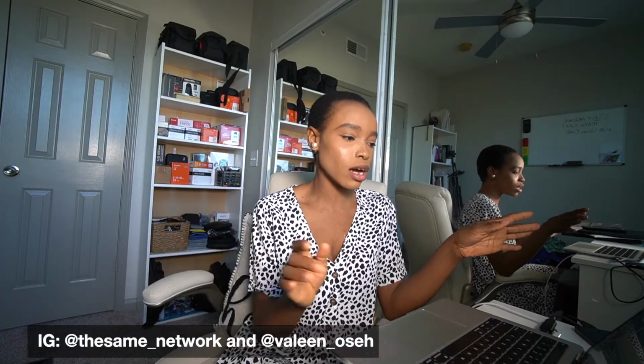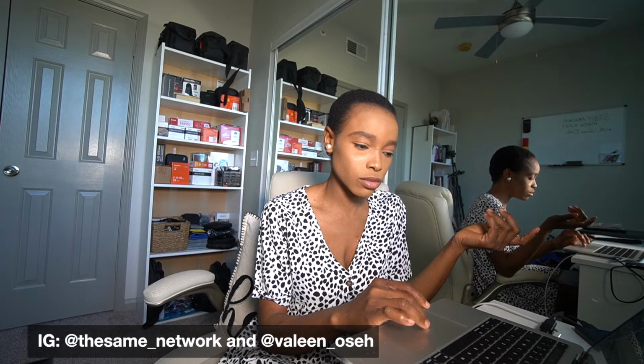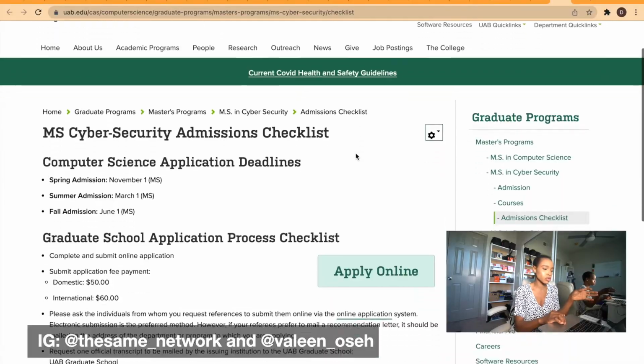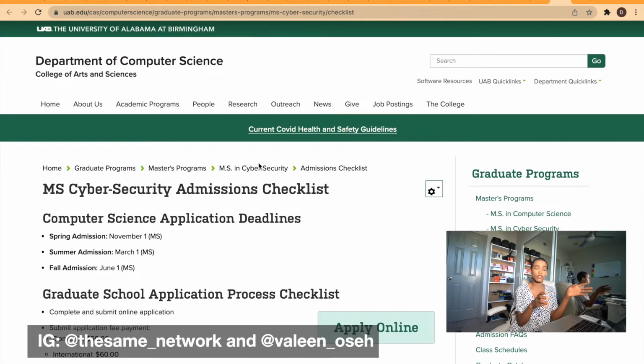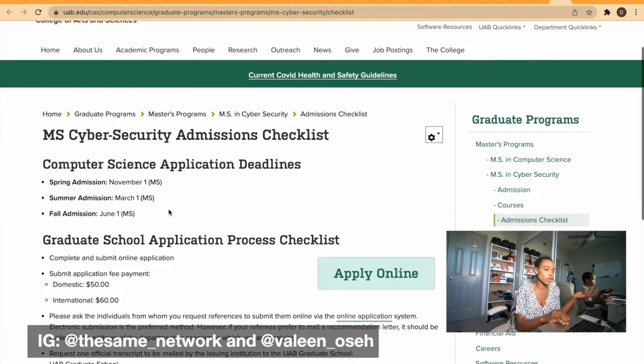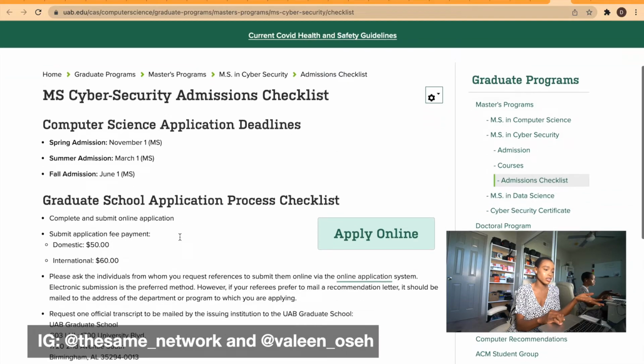Then I'll go ahead and screen record so we can do this together. So this is my screen right now. I'm on the Department of Computer Science page on UAB's website. I went to the program I'm interested in. Here you can see home, graduate programs, Master's in Cybersecurity, and the admissions checklist.